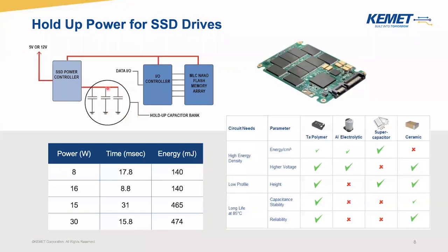So for enterprise solid state drives, they require some type of power backup, with the idea that if there is a power outage, this backup capacitor bank will provide the power and energy needed to complete the transaction before the drive shuts down. And then at the bottom here, I'm showing some typical times from these enterprise solid state drive manufacturers. Typical power and times range from 8 watts to 30 watts in about 8 milliseconds to about 20 or 30 milliseconds, which gives energy requirements of about 0.15 to about 0.5 joules.